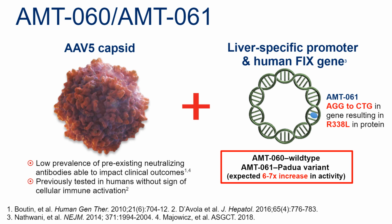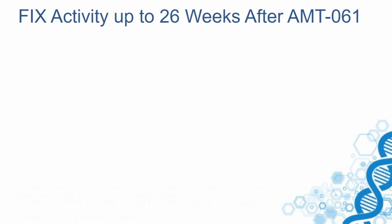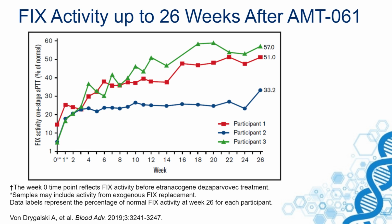So everything else is the same. The only difference is that the factor IX gene now is the Padua variant. And so here's data published again very recently from the phase 2b study. Three patients participated in this phase 2b study, and you can see here their factor IX levels out to 6 months. Again, same vector as before, just a different transgene with Padua.